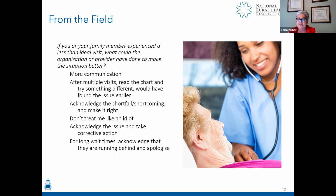they visited. Acknowledge the shortfall, whatever happened, acknowledge that and make it right. Don't treat me like an idiot. That was one. Again, acknowledging the issue and taking corrective action. And then if you do have long wait times, acknowledge that and apologize. It's really important that we value our patients and family members' time as well. Next slide.